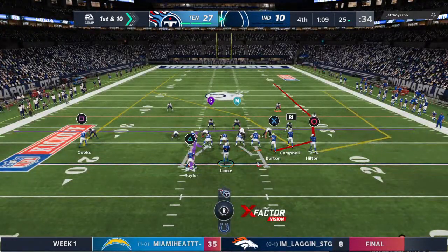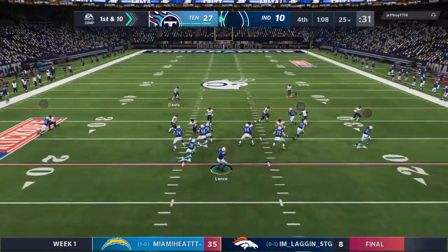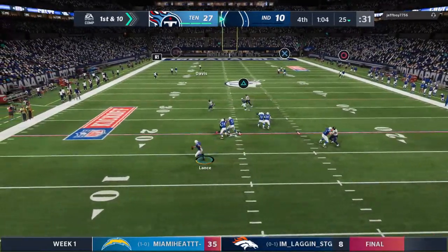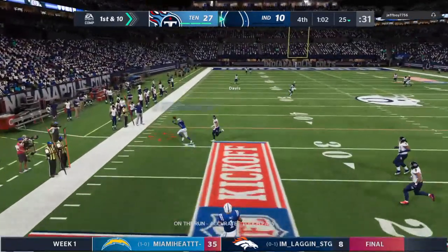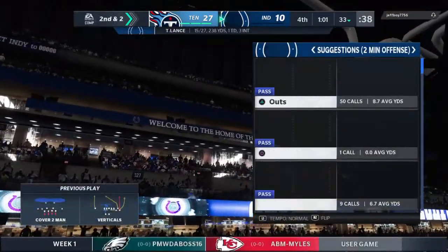The Indy offense at the line and set to go. And whatever promise they showed in the preseason has not translated into week one because they have not been particularly competitive here at home, no less. These fans just kind of beside themselves right now. That's complete to his running back, Taylor.